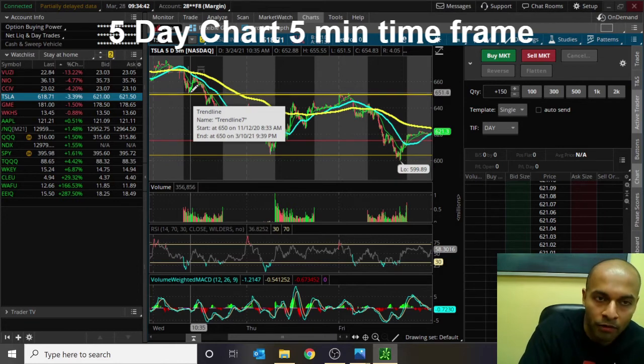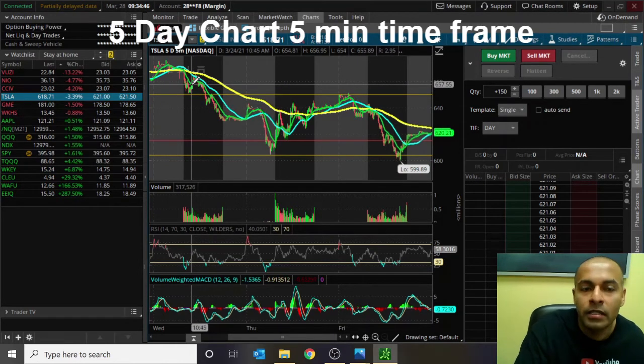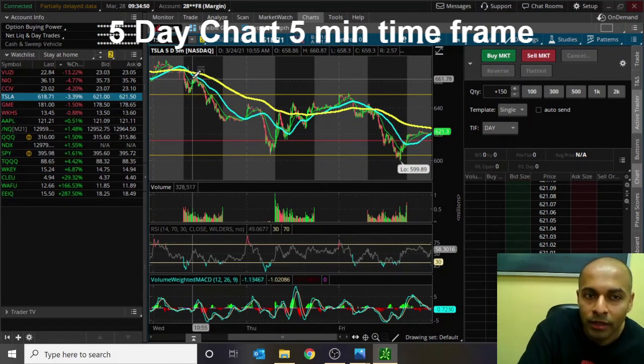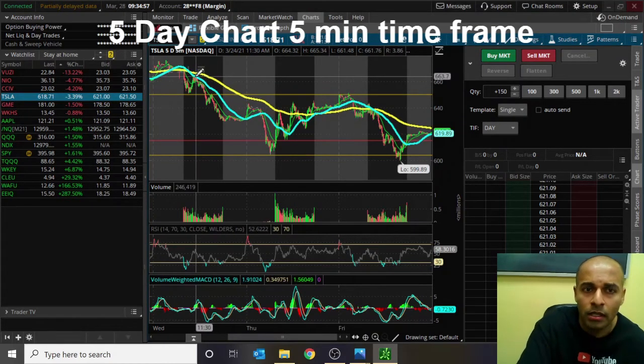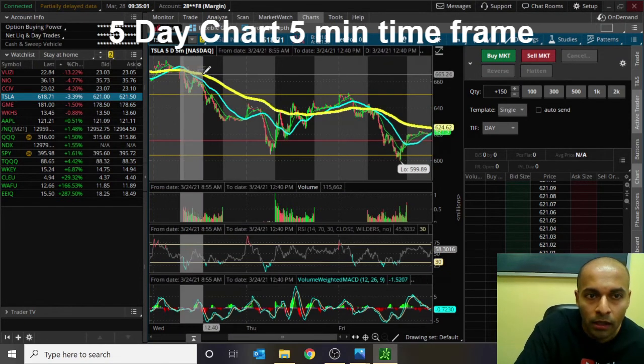because it is going to bounce off of here and it might get rejected on the 20, but hey, if it continues to go, let your plays run, right? Like if you're making money, just let it keep making you money until it shows a reversal. So this way you'd see it does get rejected off of the 50. Let me just zoom in for you guys.